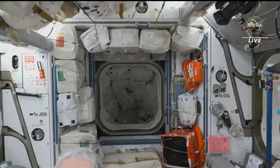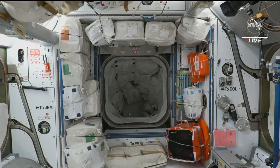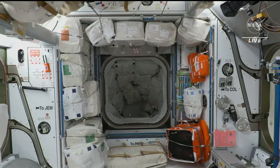We just had a great shot of NASA astronaut Mark Vande Hei as he continues to step through procedures ahead of hatch opening. Directly in the center of your screen, below some of those cargo bags, is the hatch that we will eventually see the Crew 3 astronauts float through as they come aboard their home aboard the International Space Station, their home for the next 6 months.